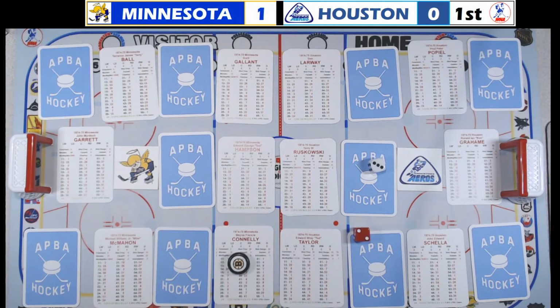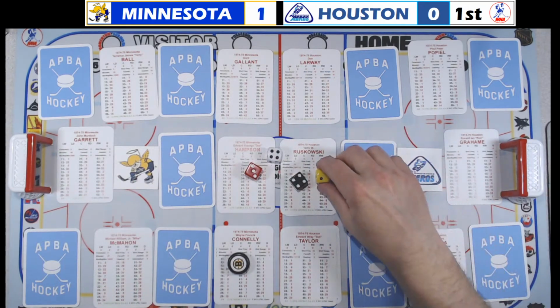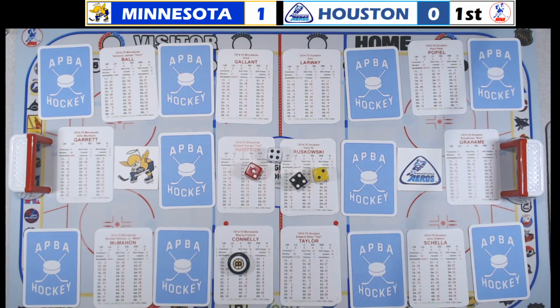So here comes Wayne Connolly up the ice. Coming down the right wing, goes by Taylor, stops on Schella. He's going to put the shot on net on Ron Graham. A 24, no, it's a 34. It's out of range. And a 4 is going to be a save. On a 42, it's 4, and it's going to be picked up by the left wing.